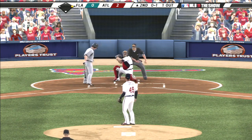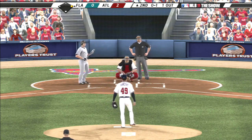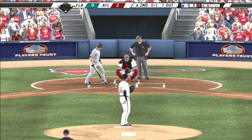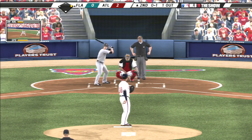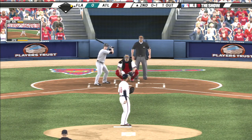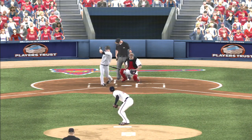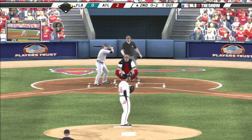Pitch is a changeup for a called strike. And now when you plant that seed on the first pitch, you can really go anywhere from here. A look over to Stanton, and now the pitch. And just lucky to make contact on that one as it's chopped foul.